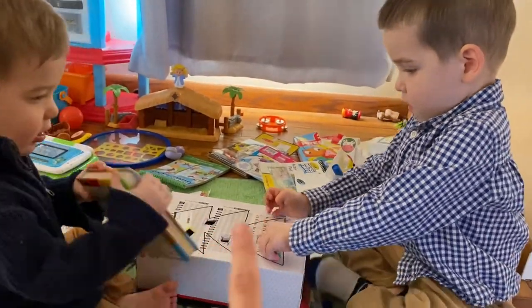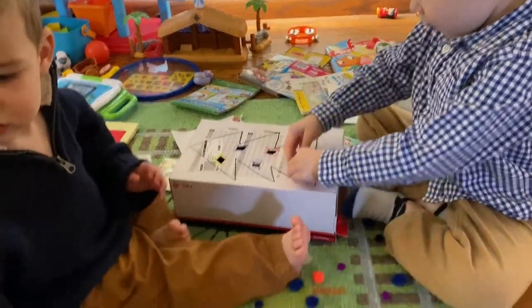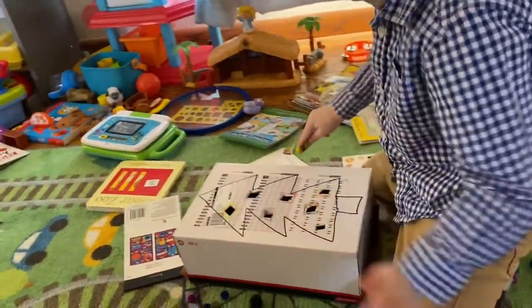And you take any shoebox you have and you draw a Christmas tree on it. And then I just poked holes. I had a utility knife. And then you put colors around them. And then you have pom-poms, and you have your kids just put pom-poms in the holes. And they both like it. Is that fun? So that's been our little activity that we've been doing.